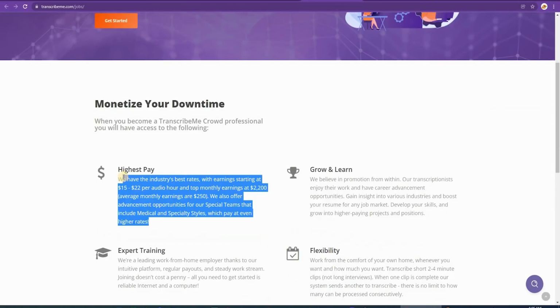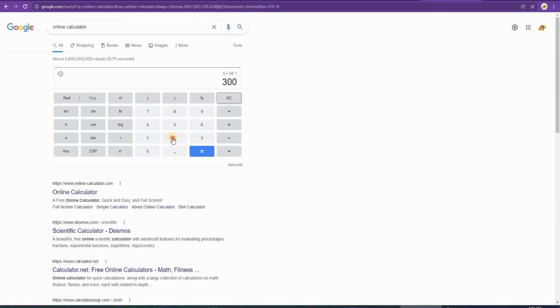As you can see, we pay more than anyone. We have the industry batch rate with earnings starting at $15 per audio hour, rising to $22 per audio hour, and a top monthly earning of $2,200 US. Okay, it's very, very high. And as you can see here, $22 per audio hour, you may go onto the online calculator or obtain $22 per hour. If you do it for 5 hours, you may earn $110 per day.